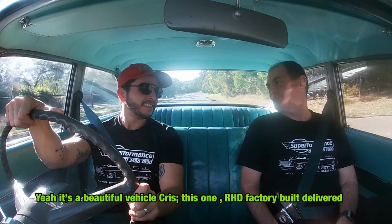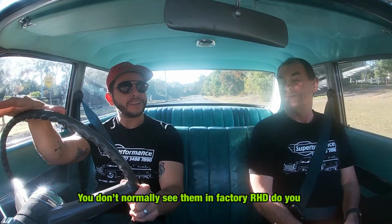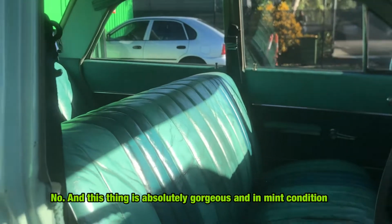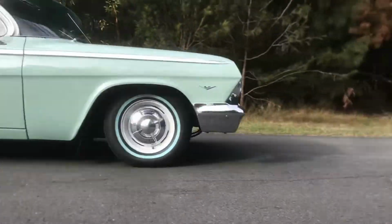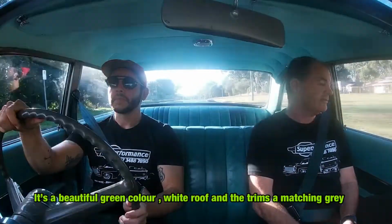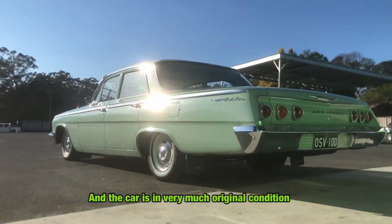It's a beautiful vehicle, Chris, this one. Right-hand drive, factory built and delivered. You don't normally see them in factory right-hand drives, do you? No, and this thing is absolutely gorgeous and in mint condition. And it's got a beautiful green colour with a white roof, and the trims are matching green, and the car's in very much original condition.